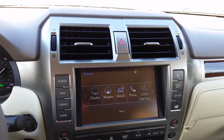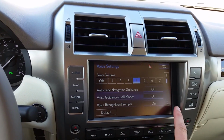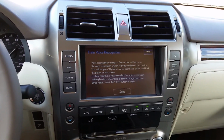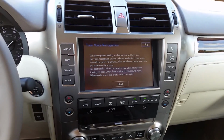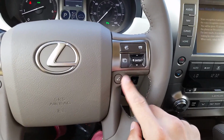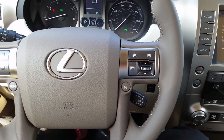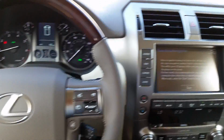One of the things that I actually recommend doing right off the bat is going to voice and then scrolling down and going to train voice recognition. The vehicle will say 10 phrases. You repeat those 10 phrases so that it can actually understand your dialect and your cadence of speech more efficiently, and therefore you can then utilize this button on the steering wheel like you should. I really believe that you should use your voice commands, because you can basically do anything you need to do in the car while you're driving with your voice. So you really need to get familiar with that.